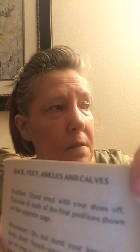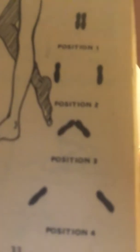Those are the old-fashioned ones. Back. Stand with your feet wide apart and extend your arms, keeping your knees straight. There's the picture. And back and spine. Some of you all may know these ones. Back, feet, ankles. I don't know what that is. Back, feet, ankles, and calves. Let's see. Back, feet, ankles. And here's the picture. I should probably do that one for my legs.